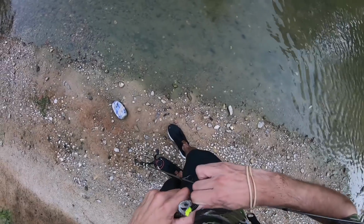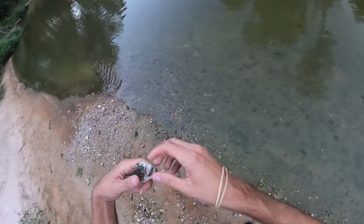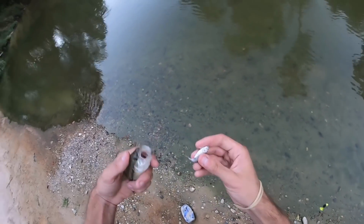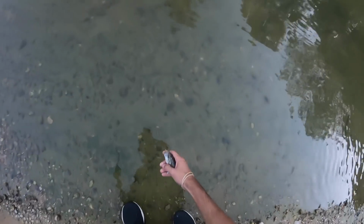Oh, check this out, guys. You talk about matching the hatch. I had it right before I put the chartreuse thing on. Check that out. This shad was in that fish's mouth. Hopefully he still eats it. Look how fat he is.